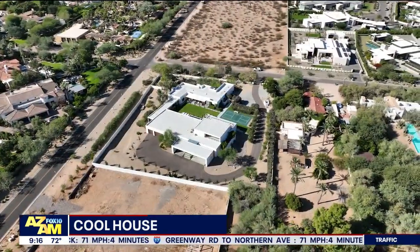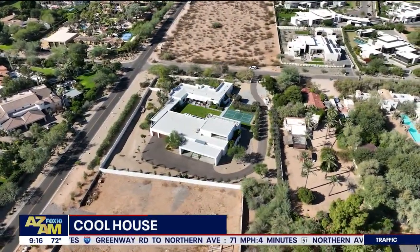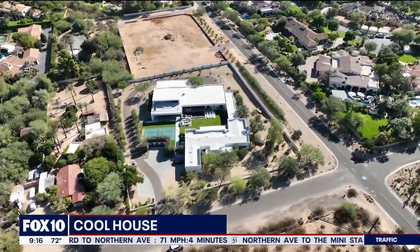So we are here in Paradise Valley at 5505 North Casa Blanca Drive. We're sitting on almost 2 acres. It's a privately gated compound with 10,480 square feet, 7 bed and 9 bath.